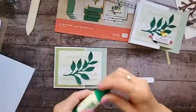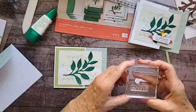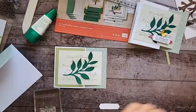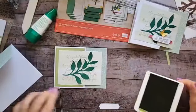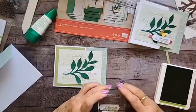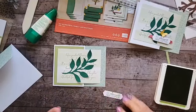Okay, now what we're going to do is I use the sentiment. Oops, I'm getting stuck to everything here. What is this one? I'll always be here for you. And we're going to put that on here. We're going to, where's my glue? I mean, not my glue, my ink. Again, Pear Pizzazz. Now I just got ink on my fingers, which will mean it'll be somewhere on this card. So there you go. I'll always be there for you. Perfect. Almost.